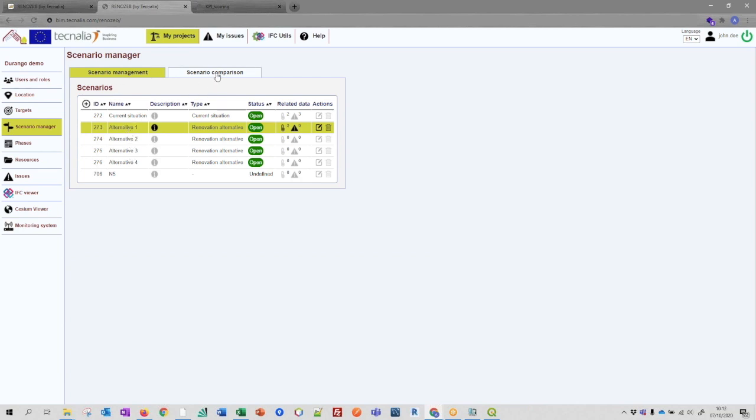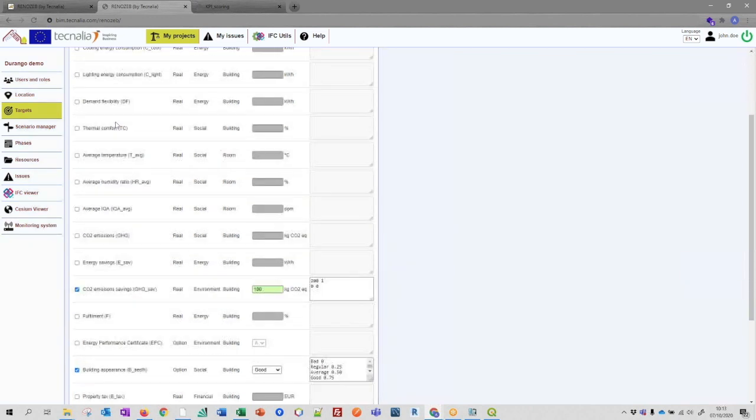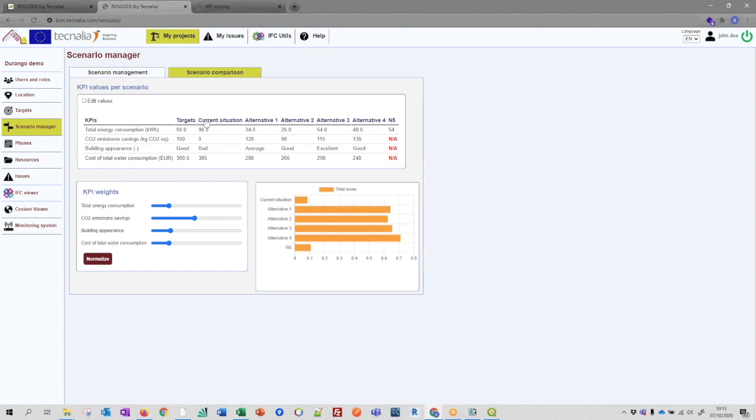And then there is the panel where you compare the scenarios. What we have seen here is that in the targets, we have clicked on four different KPIs. We have assigned a target value and some scoring, and we can have that for the different scenarios, all the ones defined here. This table shows the different KPI values for each of the scenarios. The four KPIs defined will have different values in different scenarios, and with these values, we make the comparison.